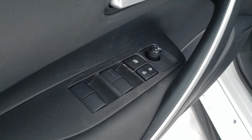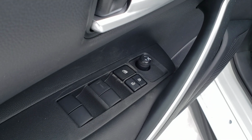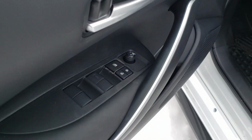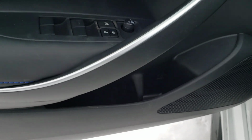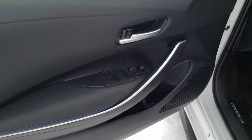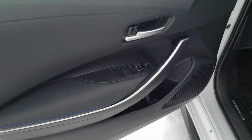In addition, if we take a look at the driver's side door panel here, this is where you'll find the controls for the power windows, locks, and mirrors. You've also got some additional storage as well as a cup holder integrated right into the door card. Now let's hop inside and take a look at some of those notable interior features.